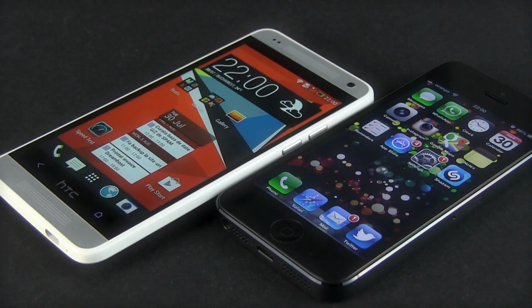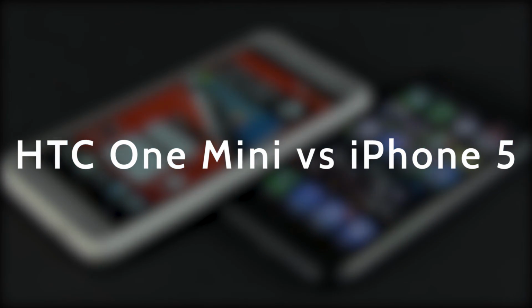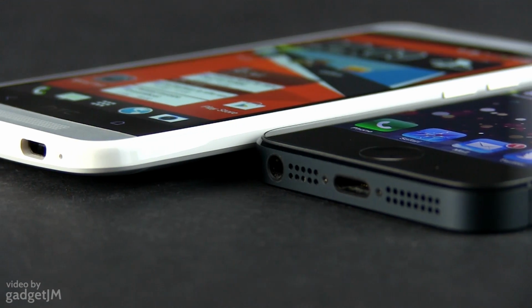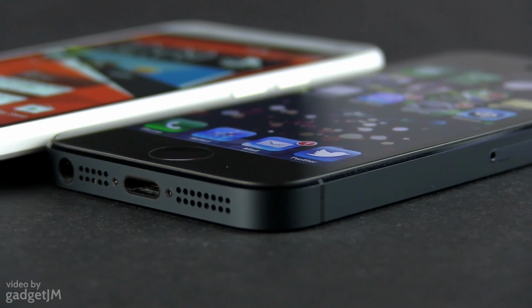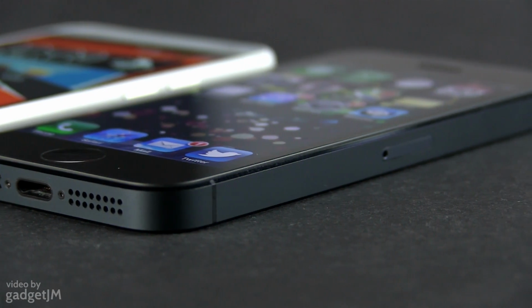What's going on everyone, Mike here, and in this video we're comparing the HTC One Mini and the Apple iPhone 5. There are many things setting these two apart, starting with the operating systems and ending with the price, but they are both fairly compact smartphones, so you might want to know how they fare one against the other.